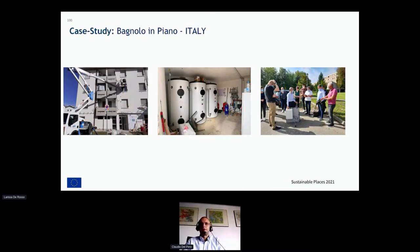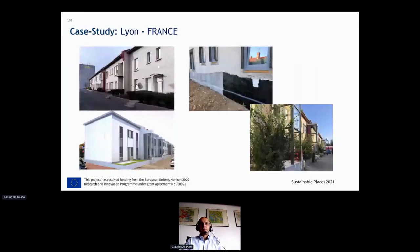So this is the second case study in Lyon, in France. This is delayed a little bit compared to the first one, because we would like to test the technologies in the first case study before applying them to the second one. So currently we started the retrofit process. We are just doing the preparation works, but in any case, the case study will be retrofitted in the next 4 or 5 months, so before the end of the winter. So we expect in the next spring to have the two buildings finished and running and to start retrieving the real monitoring data. So thanks a lot for your attention.